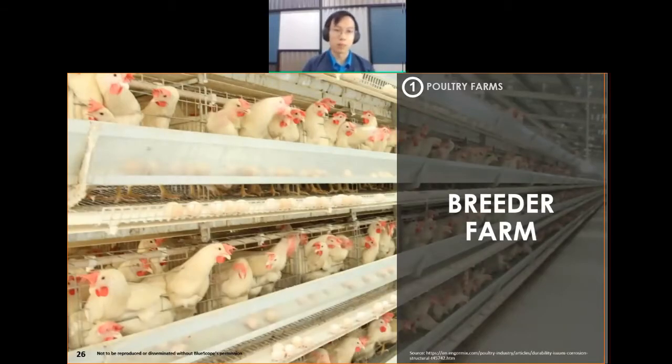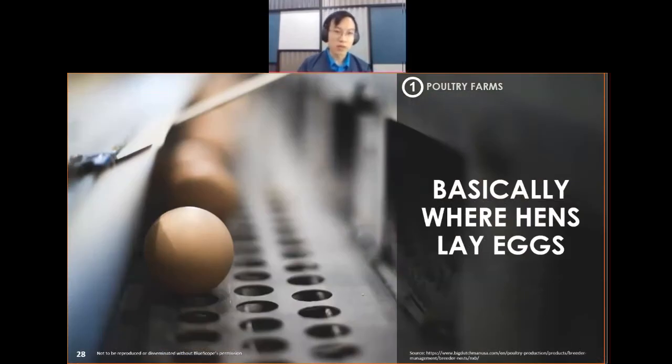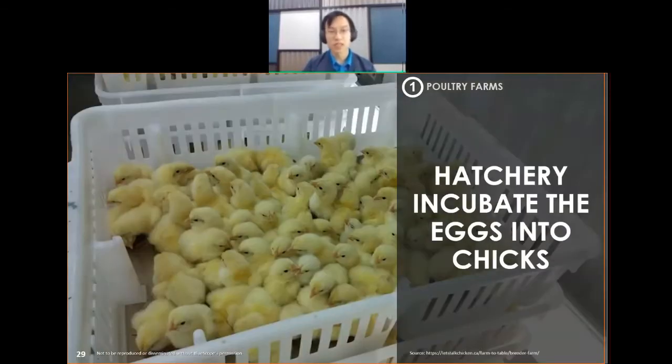So let's look at what a breeder farm looks like. Typically, a breeder farm would have nests, a tray of nests where chickens will sit, enjoy their environment, eat the food, and lay eggs. They will line up nicely. And this is another example where the nest boxes are laid out in such a way that chickens will go in and lay eggs. The egg will roll down on the tray and be sent to the hatchery facility, where they'll incubate the eggs by industrial methods, basically incubating them into chicks when they hatch.